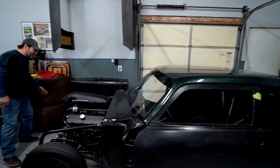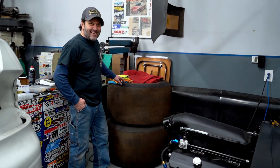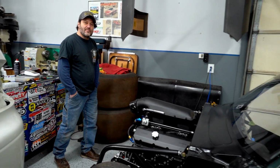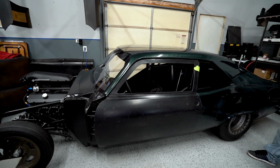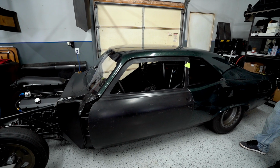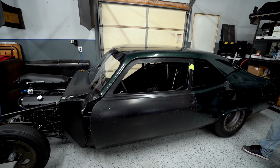Are these the tires you're going to run on that? These little ones over here? No, small tires for life. Wow. What's the fastest you've been in this car? I'm racing it primarily NT now, no time. So it did go 7s with the 5.3. I guess no one will ever know again because it's just going to be a no time car.